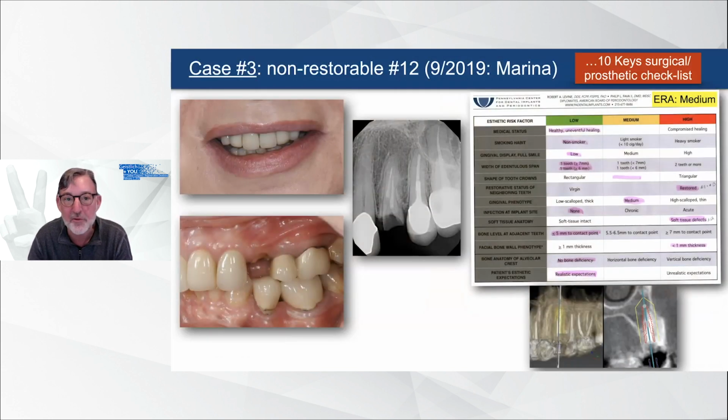Case number 3 is non-restorable tooth number 12, low lip line. We got good apical bone. My concern is that there's teeth on either side that have been restored, so I do not want to be the one to have to re-restore these if we get recession. The aesthetic risk assessment is used for every single patient in the aesthetic zone, and she has realistic expectations. So this is key number 1.